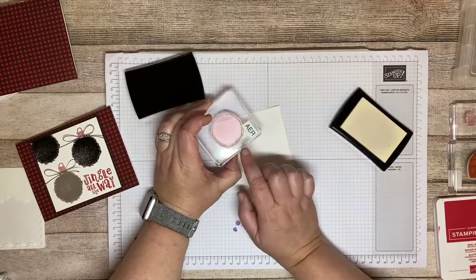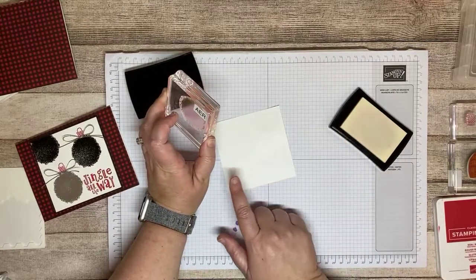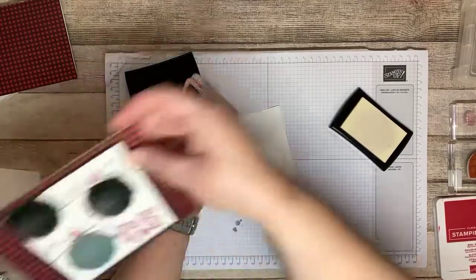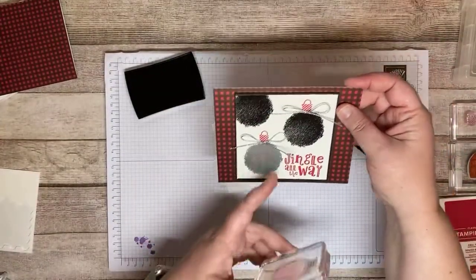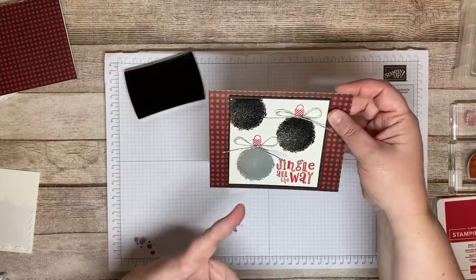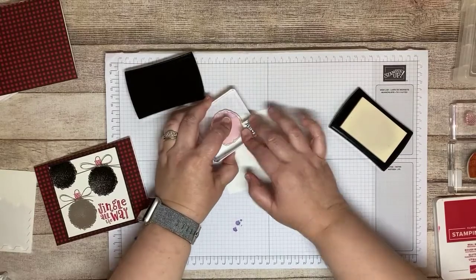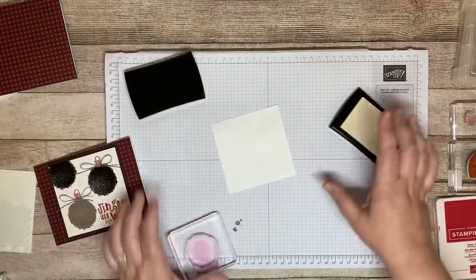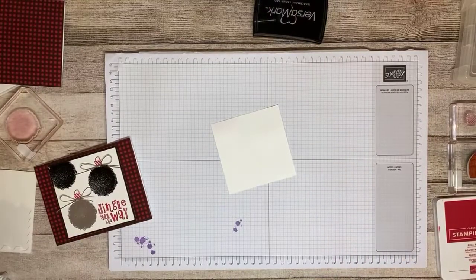And then I'm going to stamp it up here in the corner off of our basic white paper, because what I'm doing is creating lots of different ornaments on there, but they won't fully fit. So anyway, we're going to just stamp one up here. Right there. Okay. Then I'm going to close up this. I'm going to move that over there. I'm going to grab the black embossing powder.